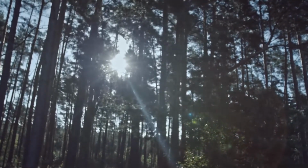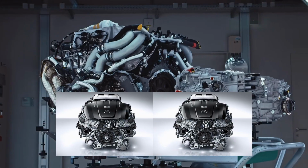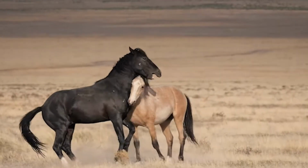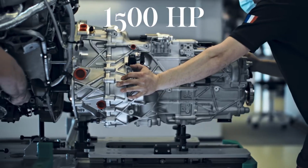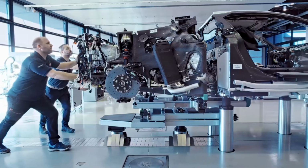Powering this monster is an 8-liter W16 engine, which is essentially two V8s connected together side by side at the crankshaft. Picture the power of two Mustangs. I meant the car. Yeah, there we go. The result of all this is the Chiron makes 1,500 horsepower and near 1,200 pound-feet of torque. To put that into perspective, that's near enough torque to pull off Kenny Chesney's superglued hat and reveal his bald head.